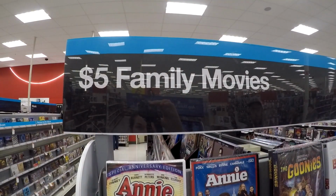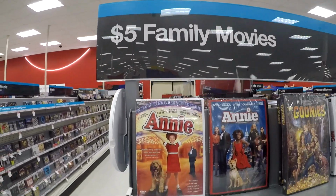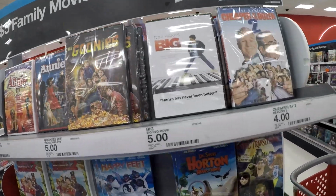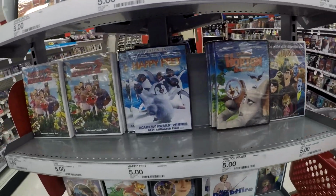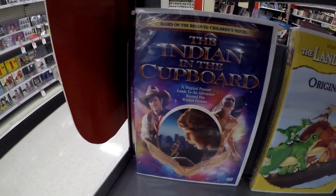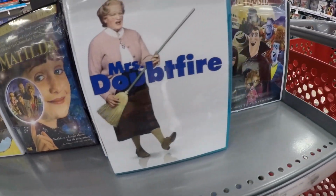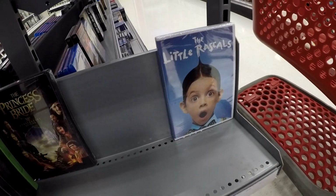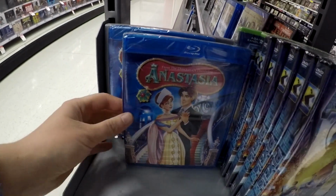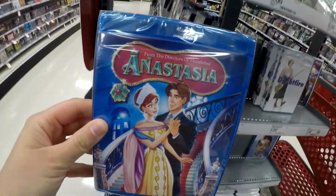Gorgeous. These are the type of movies that I like. $5 family movies. Oh, they got some good ones. They've got down here Indian in the Cupboard. Oh my goodness. Indian in the Cupboard was one of our favorite movies both growing up. Matilda. Not a fan. Mrs. Doubtfire. Love it. Yes. Little Rascals. That's what we all grew up on.